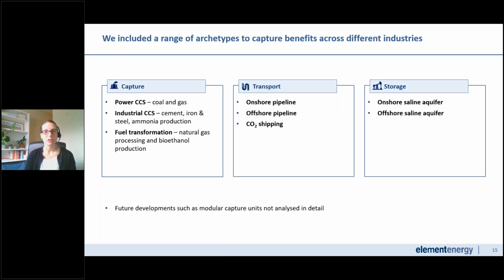Since the applications vary so much between the different components, we treated them each separately. So we kept capture, transport, and storage separate, and we just included a range of archetypes within each one to ensure we captured the benefits across different industries. And just a small note to say that future developments such as modular systems we haven't analysed in detail, but we do touch on qualitatively in the report.